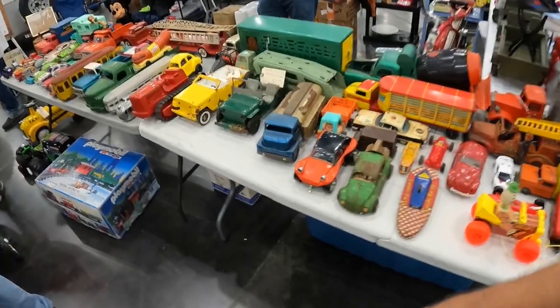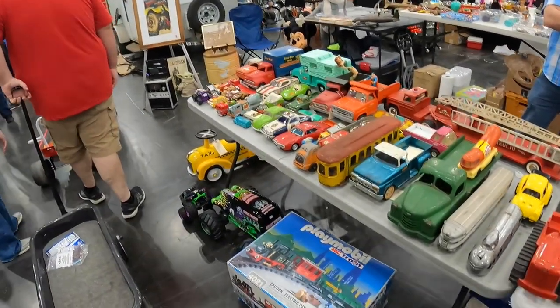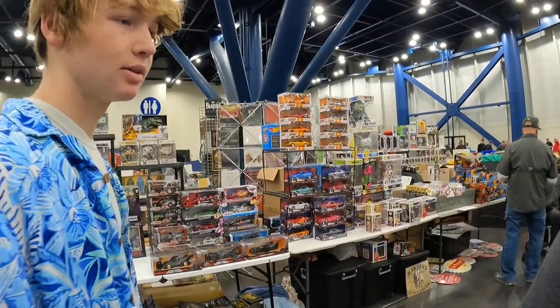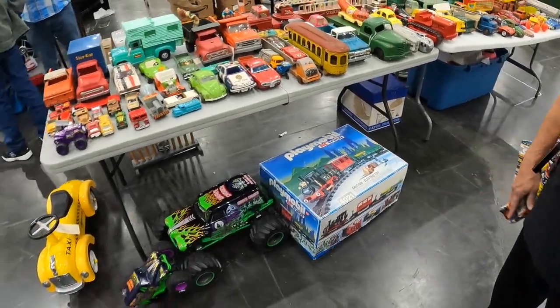There's good toys. Maybe the old Dune buggy's cool. You know the service center thing, the pulled out Playmobil train, Hot Wheel thing we had. Someone had the original box. Really? Yeah, I saw, pointing out the Playmobil train. That's a lot newer than yours. Yes. Well, the one I've got is probably mid '80s.